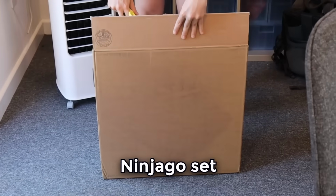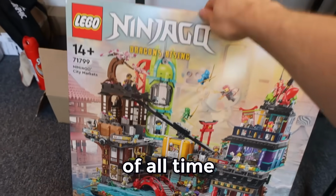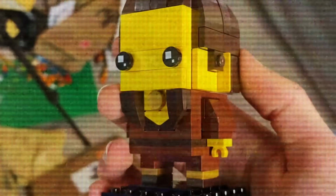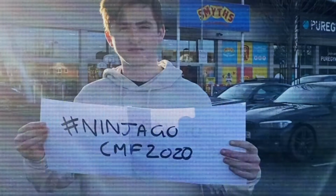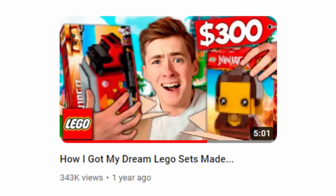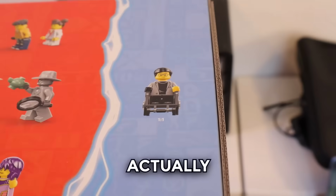This is the biggest Ninjago set of all time. The size of this thing, it's literally bigger than me. I've made it my literal life goal for the past few years to try and get across to LEGO what the fans actually want to see in new Ninjago sets. Fellas, they did it. They actually did it.